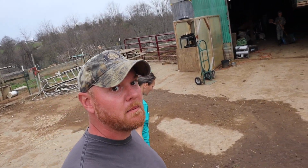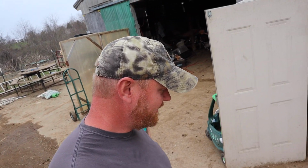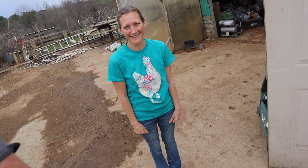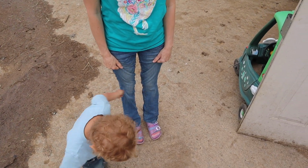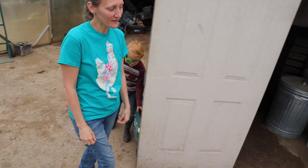So that's good. Yep. I took my boots off and put on sandals with my socks. My socks that I made. Yes. Then they match. Yep. Okay. They match my sandals.